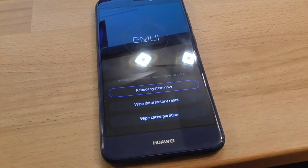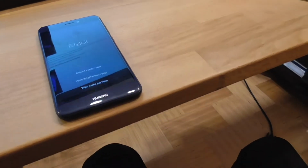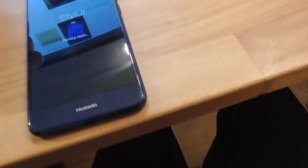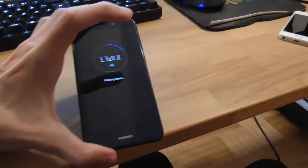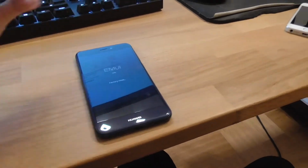Alright, I figured something more out about this Huawei. This is a Huawei P8 Lite, and I got it into recovery, so let's wipe it. Confirm, yes, we'll wipe everything into a factory reset. So maybe we can get the account off of it, but I think not. I mean, this is way too easy. So yeah, we will see.